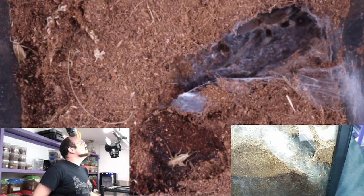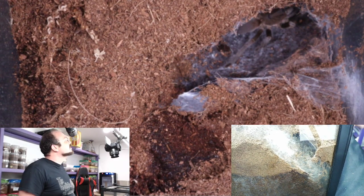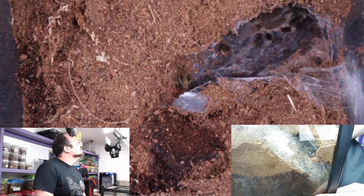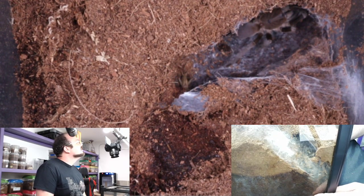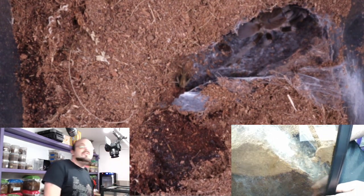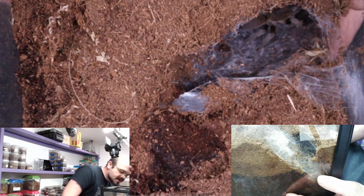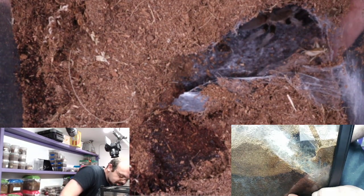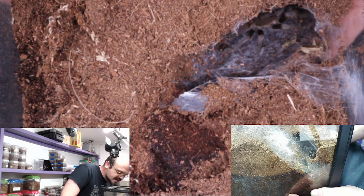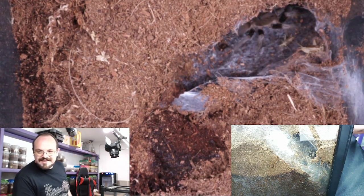Can't really see her on the third camera at the moment. You gonna take the other crickets? I would have rather liked some maybe big roaches for her, but I didn't have any roaches. Come on, you can't just want one. You're gonna have to want more than just one.